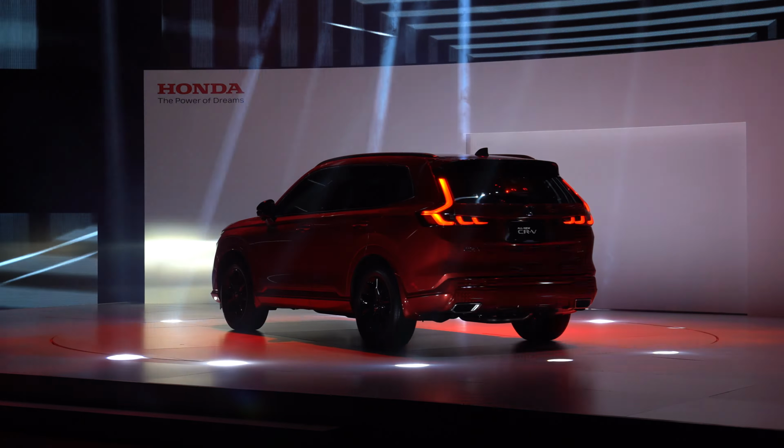The CR-V is now in its 6th generation and the 5th to be assembled in Malaysia. And yes, it's still a 5-seater, even though a 7-seater version is available in other markets. A total of 4 variants will be made available in Malaysia, starting with the 1.5S, priced at 159,900 ringgit. To celebrate Honda's 75th anniversary, the first 750 buyers will be able to purchase the car for a special price of 157,900 ringgit, a 2,000 ringgit discount, so you better hurry.